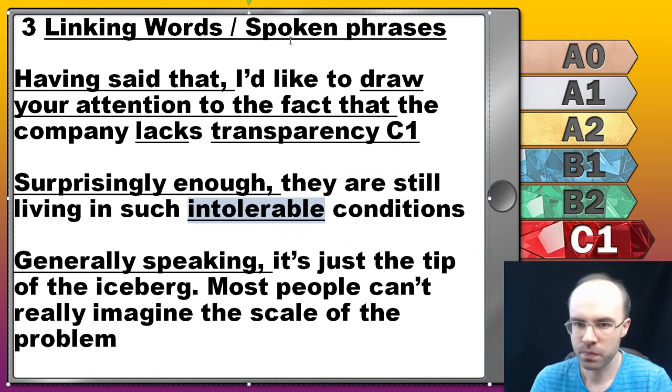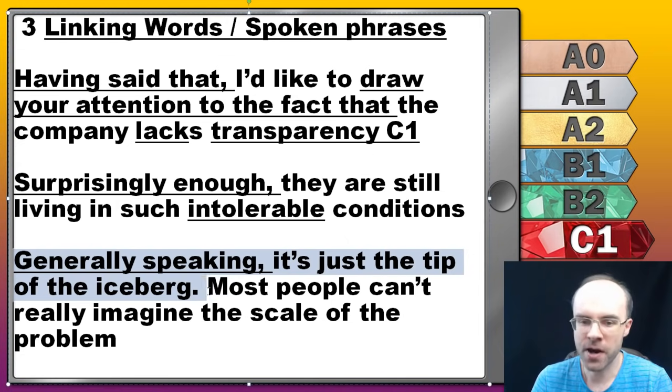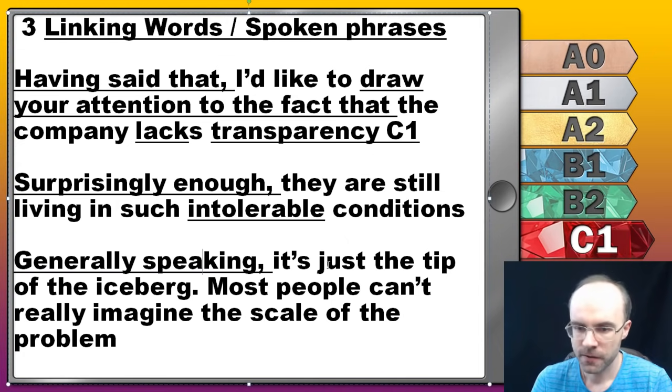One more great spoken phrase to sound like a native speaker. Generally speaking, it's just the tip of the iceberg. Most people can't really imagine the scale of the problem. Generally speaking, that's right. It's a very nice phrase. We also have a very interesting expression here. It's just the tip of the iceberg. It means that it's just the top of the iceberg.